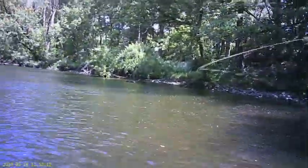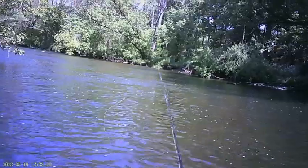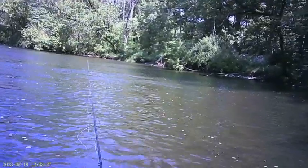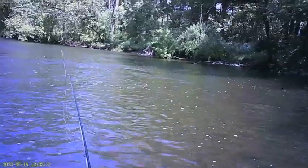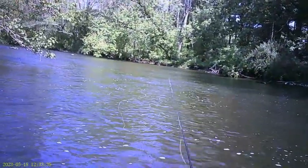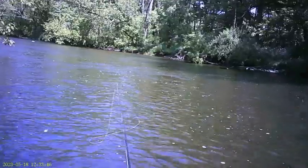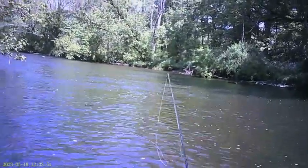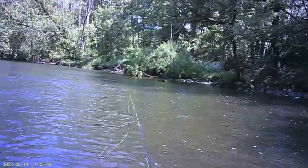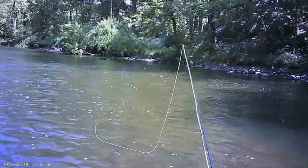Wow. Try the middle cut. See what happens there. Float it right down to him. Fly sitting on the water. I might have to throw a little caddis emerger on.